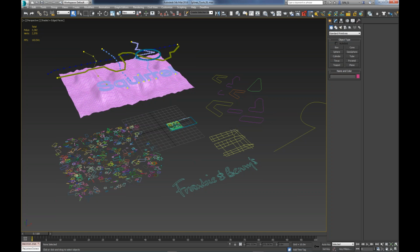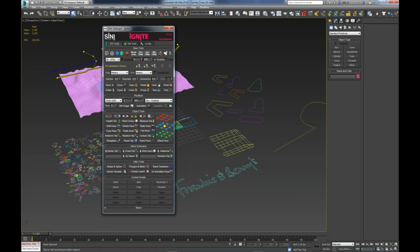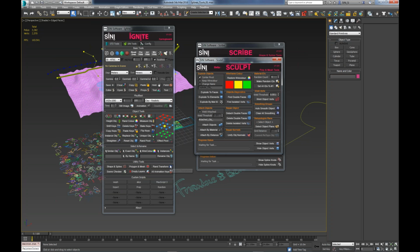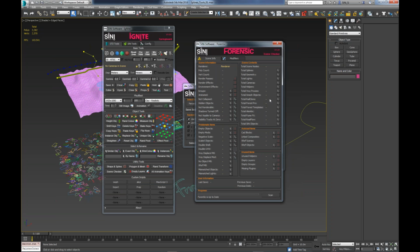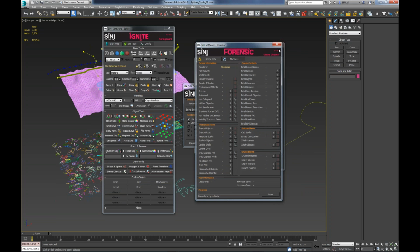The tool sets that we have: Ignite itself is our standalone plugin that incorporates a lot of other plugins with it. We have Spline Tools, which is our Scribe. We have Poly Tools, which is our Sculpt, and that does meshing, double faces, and retopologizing. We have a Random Transform and Select, which is our Jumble, and then we have Forensic, which is our whole scene checking tool. So those are the tools that we have out now.